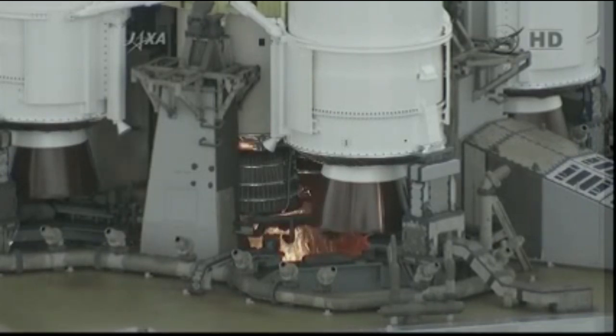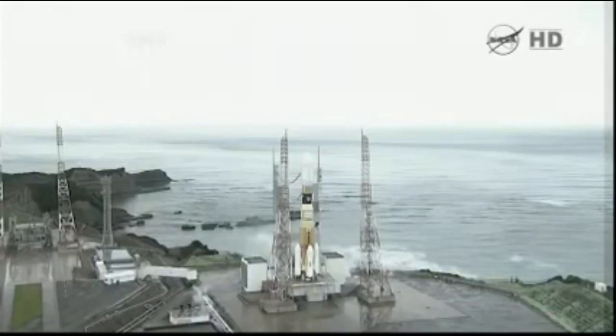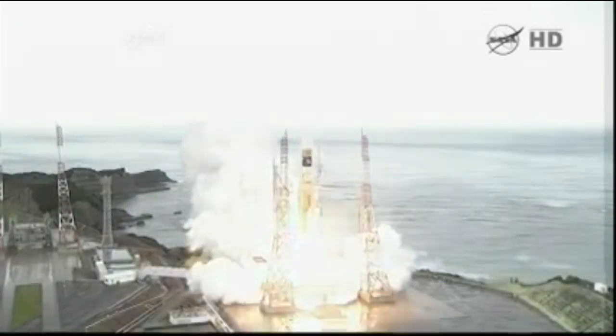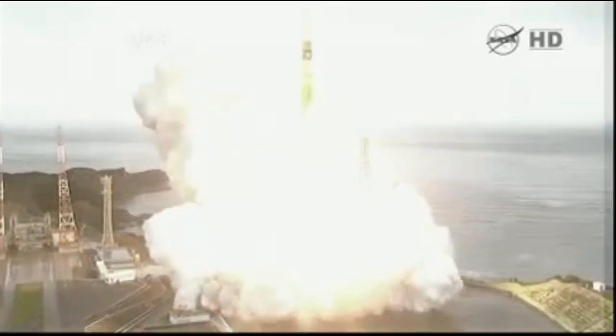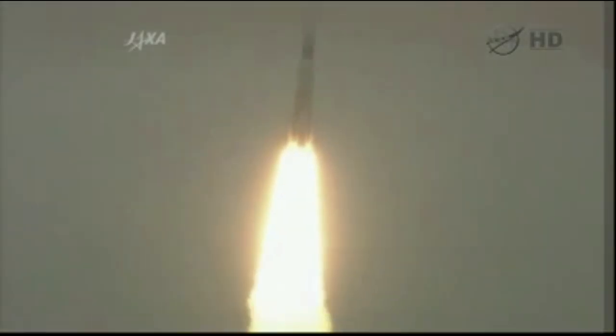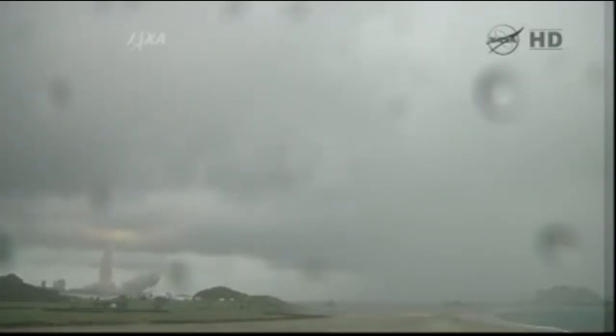One. Ignition. And liftoff. Liftoff of the HTV-3 on its way toward the International Space Station. Liftoff. SRB ignition and liftoff.